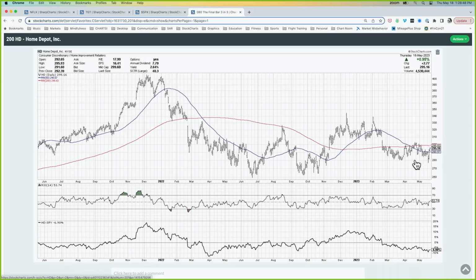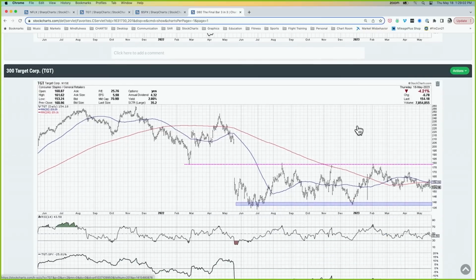Home Depot for now has found support around 280. Can it hold that? And not just hold it, can it get back above the 200-day? Can it make a new swing high and sort of get back to those February highs? If so, I would argue that's a market in a much better position, but that's a big if for now.